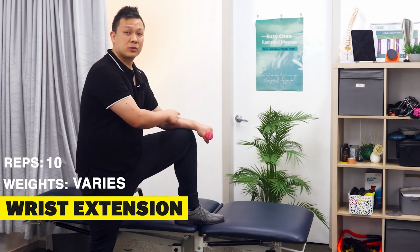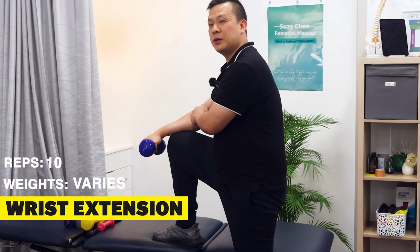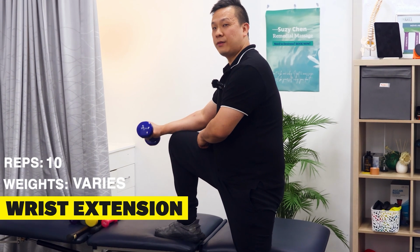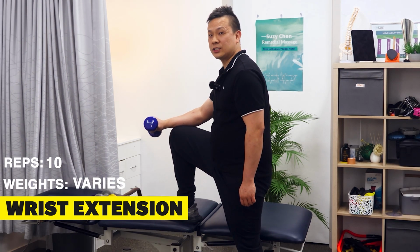I've had people so weak and so sore, they've had to start from 0.5 kilogram. You want the affected elbow to at least match. So test out your unaffected elbow, find out how many repetitions of 3 or 4 kilograms it can do, and try to match it over time. The biggest mistake is to rush this.